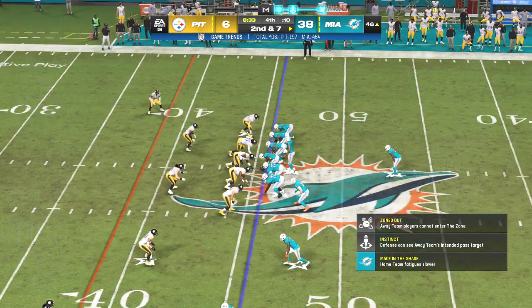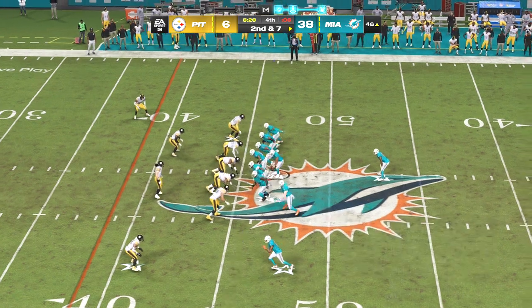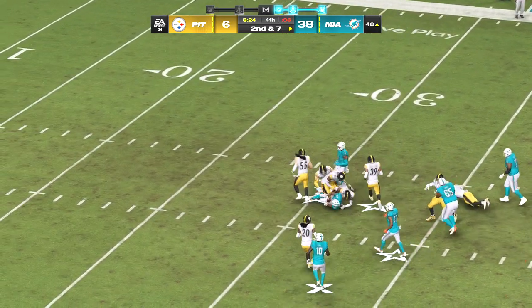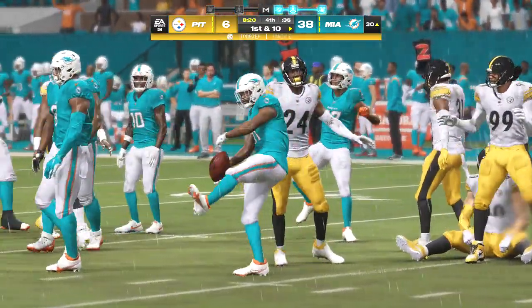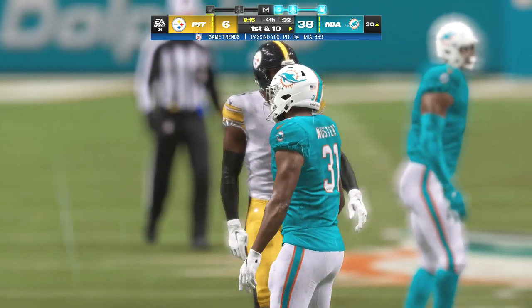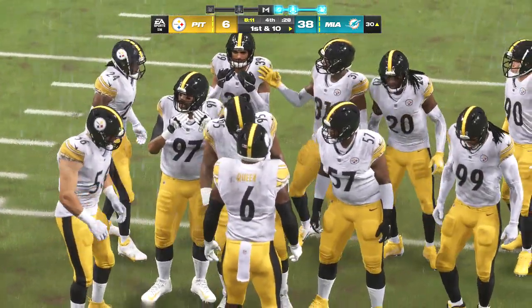From the 46, here's a 2nd and 7. They'll stay on the ground with Mostert. Oh, that one well designed as he'll take this down to the 30-yard line. It'll be a pickup of 16 and a Dolphin first down. He continues to be a major factor carrying the football here into the fourth quarter, Charles.